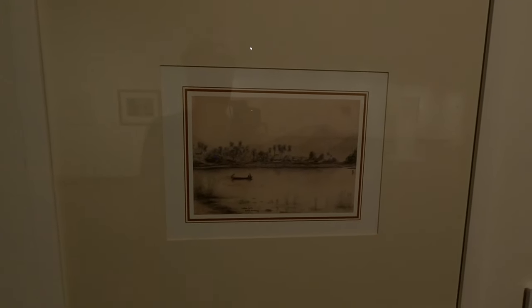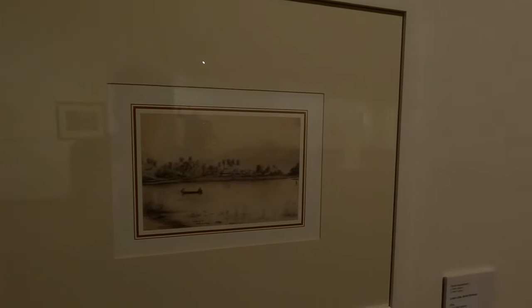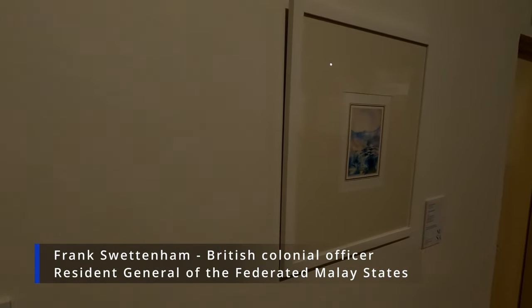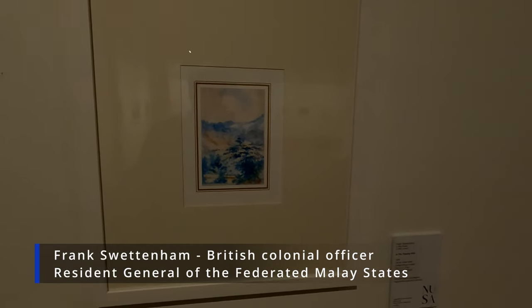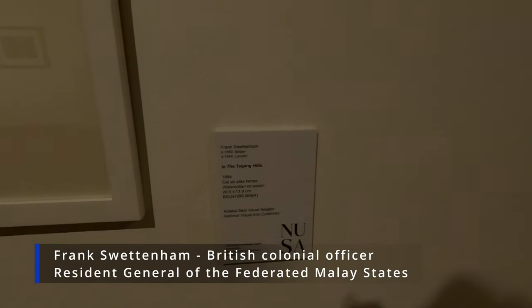A piece like here, just a charcoal sketch. And it's interesting to see that they're all dated from 1884. So all of these pieces along this wall are all from Frank Swettenham. And this one is in the Taiping Hills.